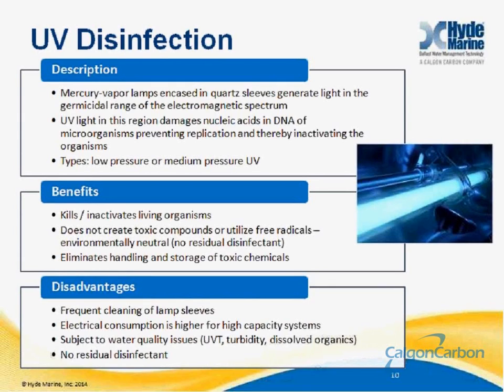UV systems are affected by the quality of the water being treated, as well as by any dirt in the fluid or any staining of the water. They do have an advantage in that they do not change the water chemistry in any way, so they don't require neutralization. UV systems, though, leave no residual disinfectant, so typically UV systems treat the ballast water both on uptake and discharge in order to help ensure owners achieve full compliance with the convention.